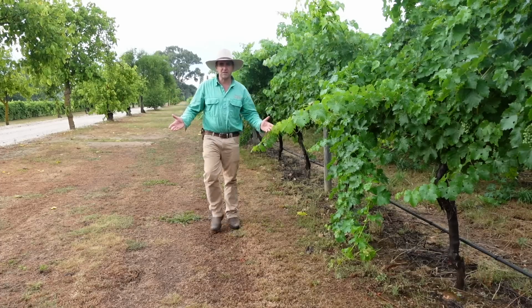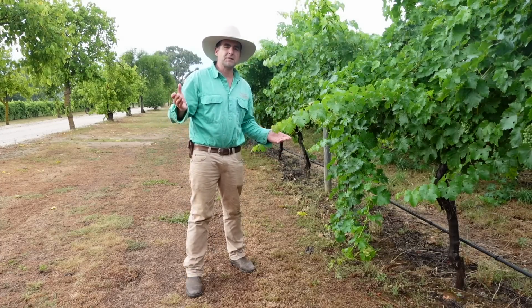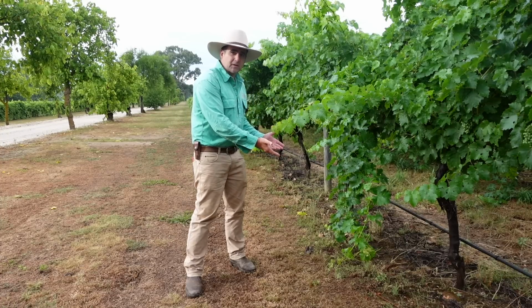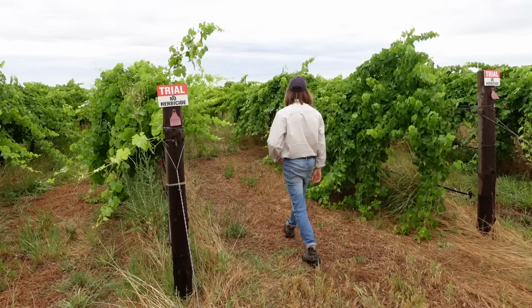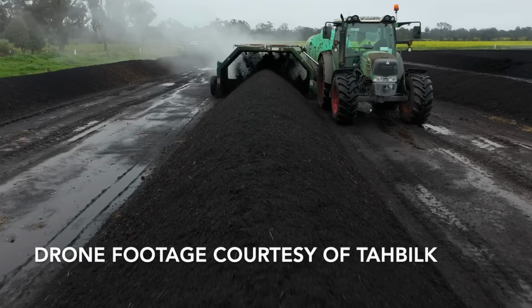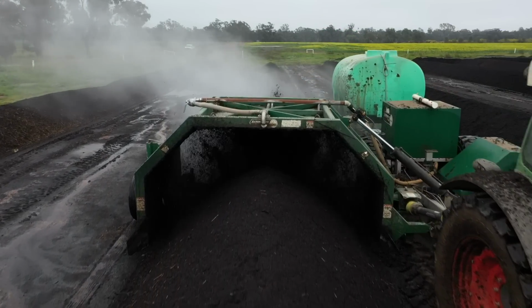G'day, I'm Tim Thompson, and today I'm at Tahbilk Winery in central Victoria to find out about some innovative things that they're doing to improve soil health and ultimately build better vines to make better wine. Let's go and meet their environment and vineyard research analyst, Lachie Thomas, yes they have one, and find out all about the innovative things that they're doing and how they're actually measuring them.